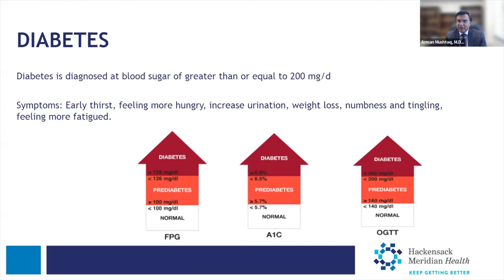So let's go to diabetes now. What is diabetes by the readings? We will talk about what pre-diabetes is with the readings and how to diagnose. And what are the symptoms? Well, the symptoms of diabetes are early thirst, feeling more hungry than usual, increased urination, weight loss, numbness and tingling, and feeling more fatigued. So very vague symptoms. But even if you feel any of those, go to your doctor and talk about these things.